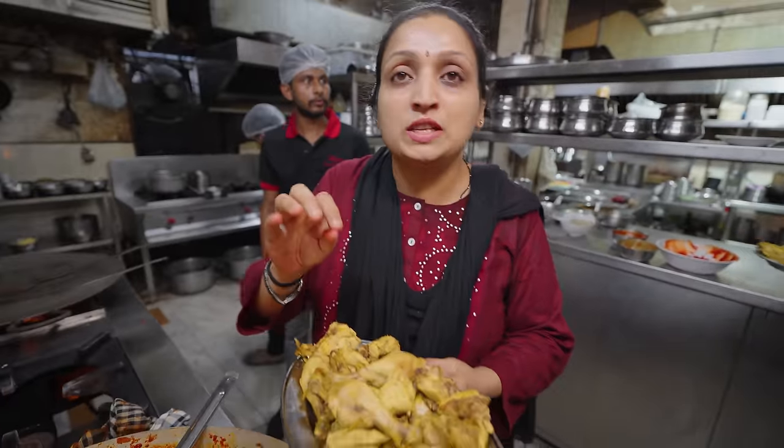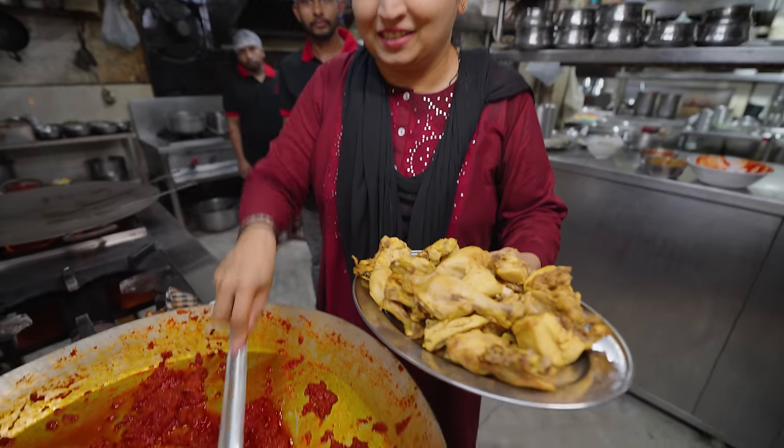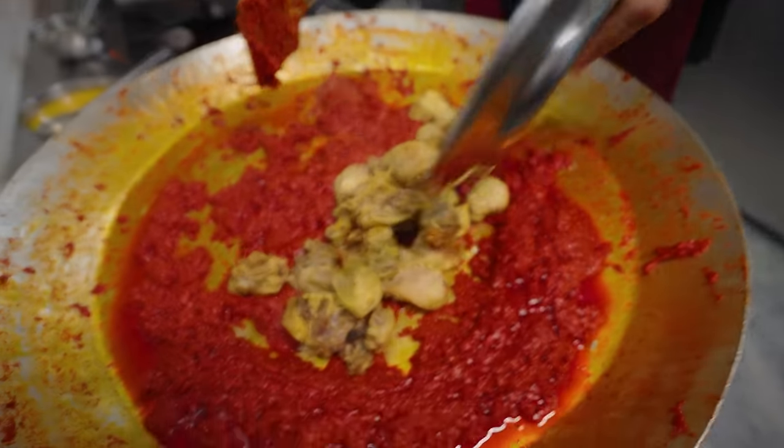The chicken is boiled with salt and a little haldi, I mean turmeric powder. Okay. So I add the chicken.